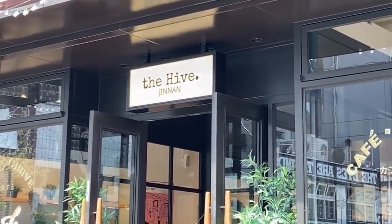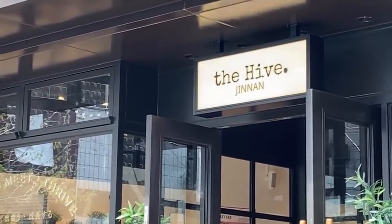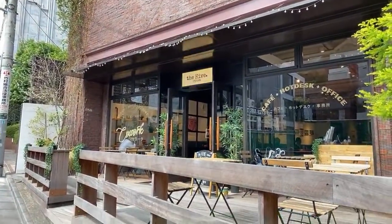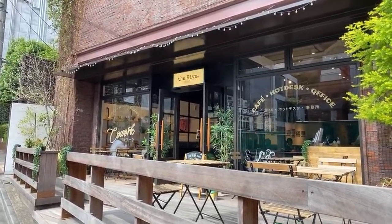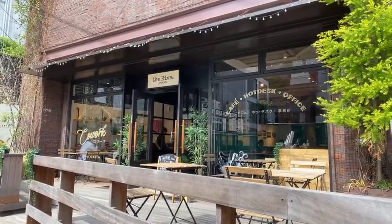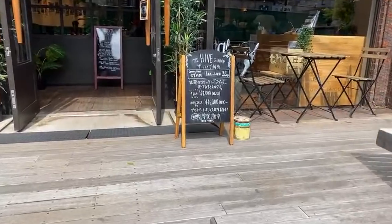So, as you see below The Hive, we are in the Jinan area. This area is called Jinan in Shibuya. And it's kind of northwest. Is that right? Northeast, maybe. Northwest? Anyhow, it's north-ish of Shibuya Station. Very near the Apple Store. So if you look for the Apple Store, you'll know that you're in the right place. But this looks like a pretty funky cafe. The Hive, Jinan.